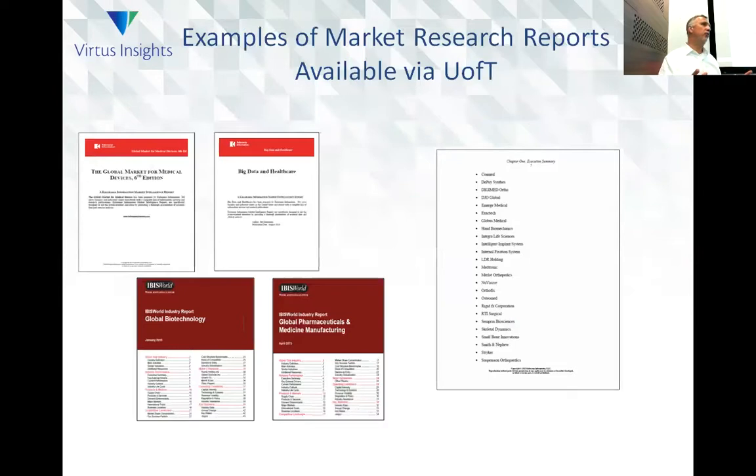Very powerful tool, and very helpful. And by having access to these search engines that are free of cost, you can just be so efficient in what you do in your analysis and planning.